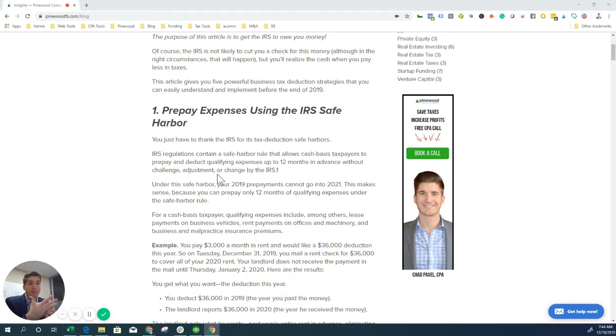Let's say you approach your landlord and say, hey, landlord, I want to prepay the next 12 months of rent today, December 20th. Obviously, you want to talk to him or her about it first. But if they give you the okay, you have the cash, you can actually prepay for up to 12 months of rent and deduct it this year. So you could prepay for all of 2020's rent in 2019 and still take that deduction this year.